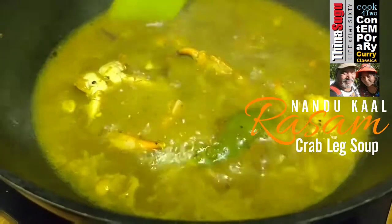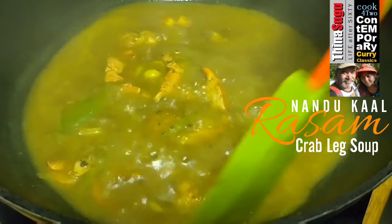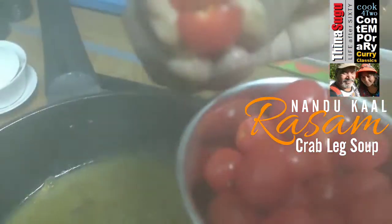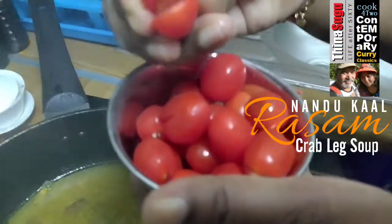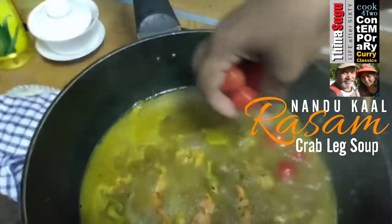Wow, looks awesome. The aroma is so inviting. I feel like I want to drink the soup right away. A few more ingredients to go in. Slit the handful of cherry tomatoes in half, only halfway through, like so. Let us throw the cherry tomatoes we have prepared into our awesome looking soup.